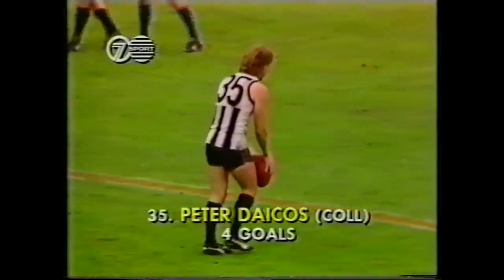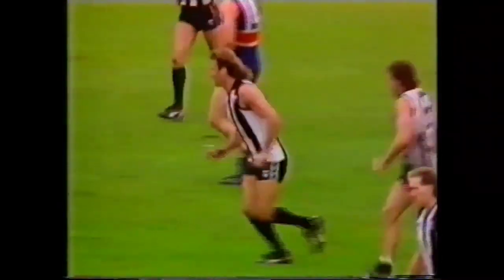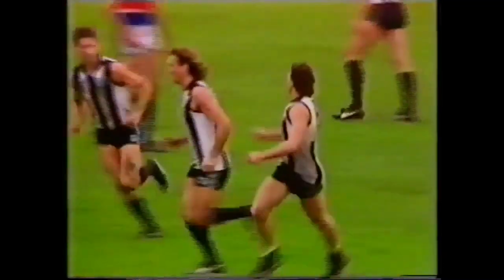And again, percentage, Sandy. Yep. Only five kicks and four hand passes. All right, kicks for four goals. This is another one. That's another one. Make that five goals for Daicos.